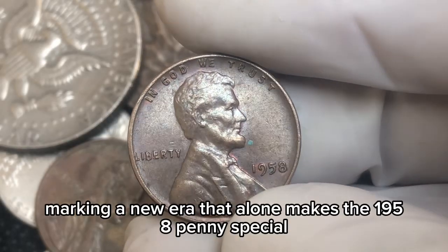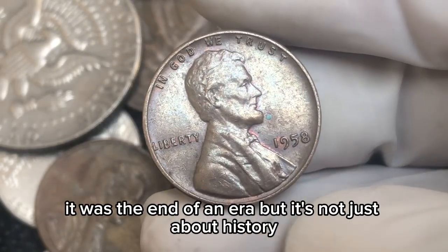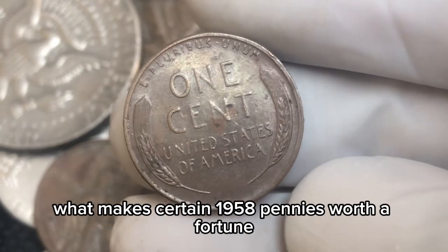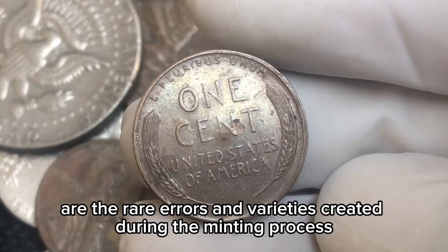That alone makes the 1958 penny special. It was the end of an era. But it's not just about history. What makes certain 1958 pennies worth a fortune are the rare errors and varieties created during the minting process.